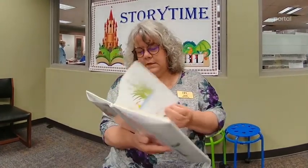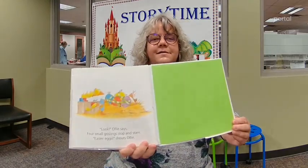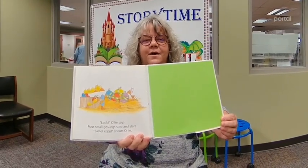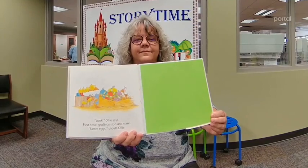And what do they find? "Look," Ollie says. Four small goslings stop and stare. "Easter eggs," shouts Ollie. That's the end. That little Ollie is kind of mischievous, isn't he?